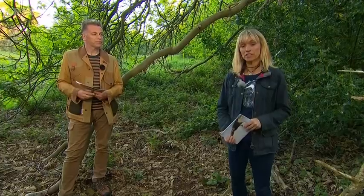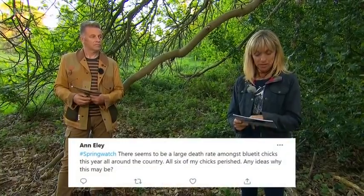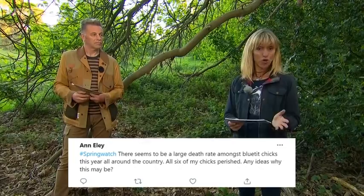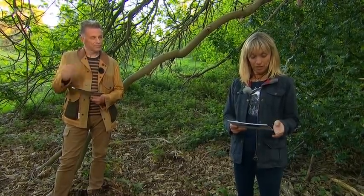But people haven't just let us know that they're disappointed we haven't got a blue tit nest. They're also upset that they haven't got a blue tit nest in their garden or that it's failed. We had this on Twitter from Anne Ely: "There seems to be a large death rate amongst blue tit chicks this year all around the country. All six of my chicks have perished." John Buckman wrote me a letter that I received today: "No blue tits in the nest box this year, the first time in 8 years."